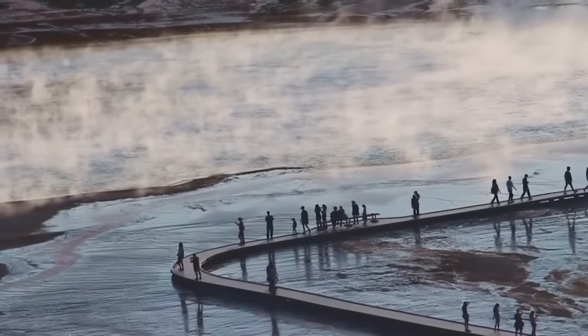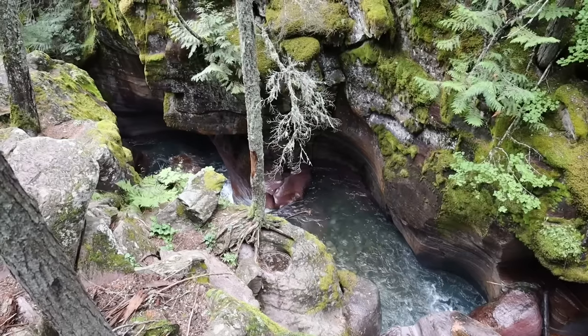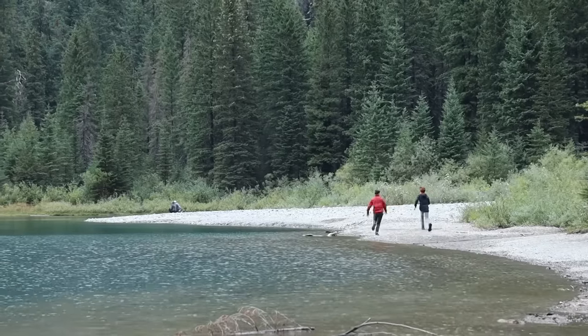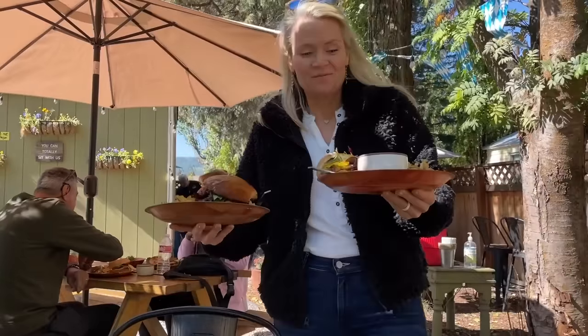So if these national parks are on your list of places to visit, we've got you covered in creating an unforgettable adventure. Listen, Glacier is amazing. The hikes are stunning. The views are out of this world. But there's also an adorable town called Whitefish.